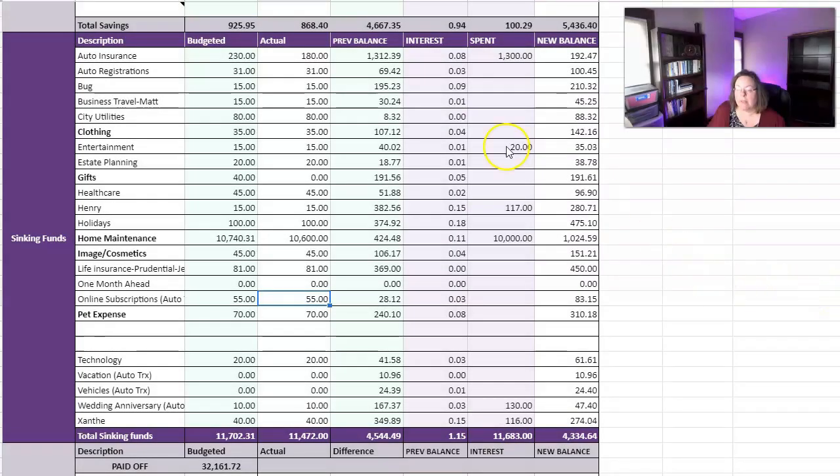So when we look at sinking funds, you can see there's all kinds of things going on here. So let's just run down through this. Originally, we planned on $230 for auto insurance, but we ended up taking it down to $180 because we got rid of the MKX and no longer had to pay for that. So our monthly went down by about $50.